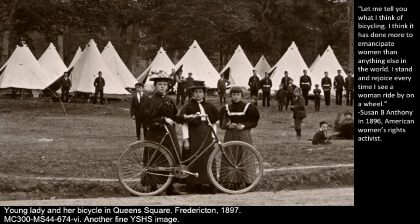Twenty years after that photo was taken, bicycles were very popular in Fredericton, and they were an important tool or vehicle of female liberation and independence. Basically, they allowed ladies to move around quite easily through public space. And I have to read this. I don't know, maybe I should end with this one.